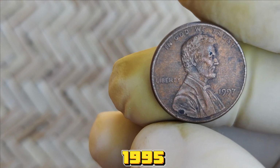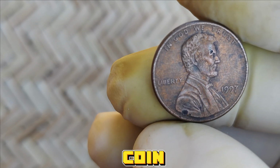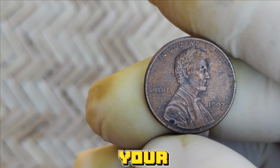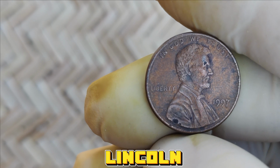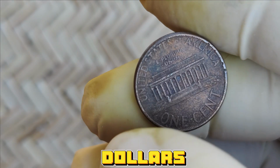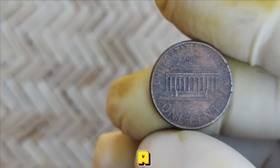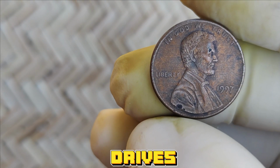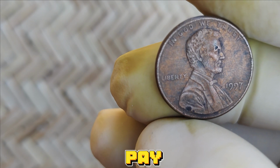How much is the 1995 Ultra Lincoln penny worth? Here comes the big question. How much is this coin actually worth today? Hold on to your seats, because this will blow your mind. The most recent verified sale of the 1995 Ultra Lincoln penny was for a jaw-dropping $2.70 million. That's right, this 1-cent coin, originally worth a single penny, sold for more money than most people will earn in a lifetime. Why? Because rarity drives value, and when only one known example exists in the world, collectors will pay an absolute fortune to own it.